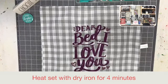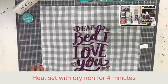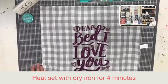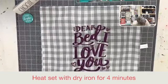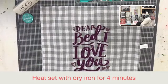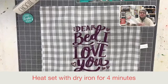Yes, I do need a piece of parchment paper, and I do not have any parchment paper in here. Okay, we're not going to heat set this because I don't have my parchment paper in here. How can I not have my... I always have parchment paper in here. Well, alrighty. We are not heat setting this evening, ladies and gentlemen. I will heat set... Oh, no. Never mind. Found it. Okay.